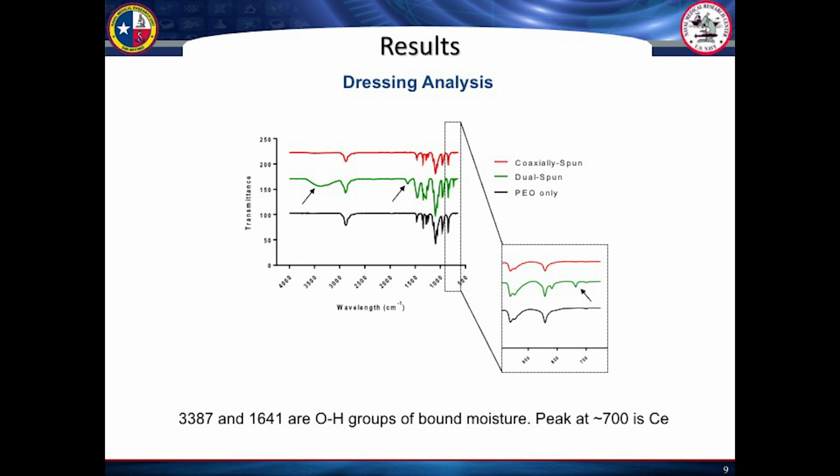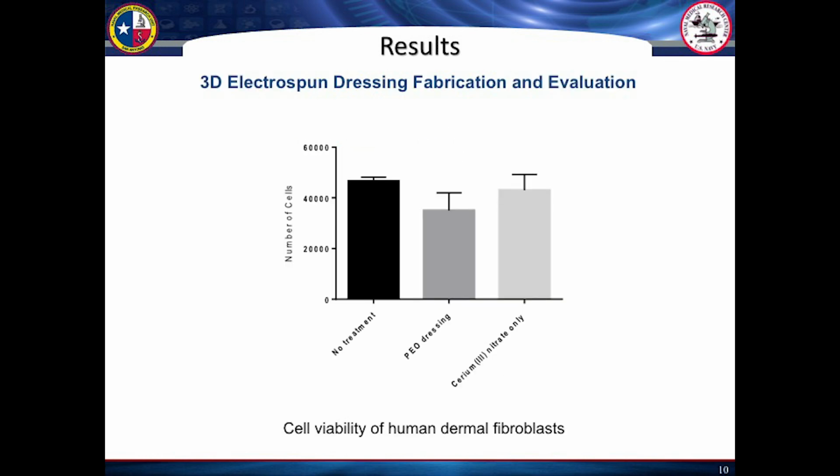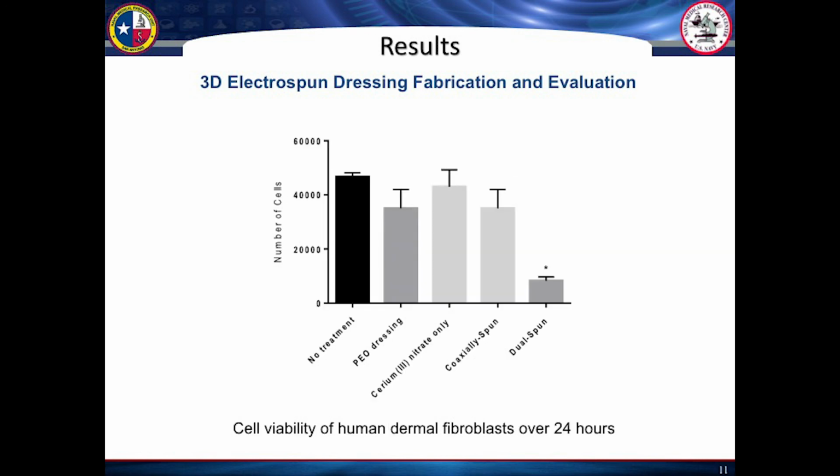But for our in vitro data, we actually have what is basically just cell viability. So this is just no treatment, so just cells growing on their own. We have a plain polymer dressing, and then we have cerium nitrate. It's not been spun, it's just regular cerium nitrate. And we have no real differences. All the cells are living, they're fine, they're happy. So when we add in these dressings, this is going to partner with those spectra that I showed. The coaxial spun results show no effect. Okay, the cells are still alive, they're still happy.